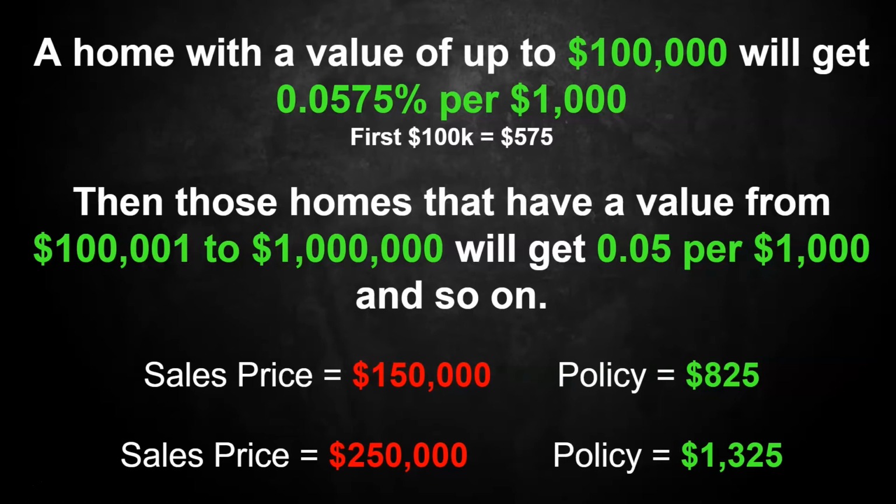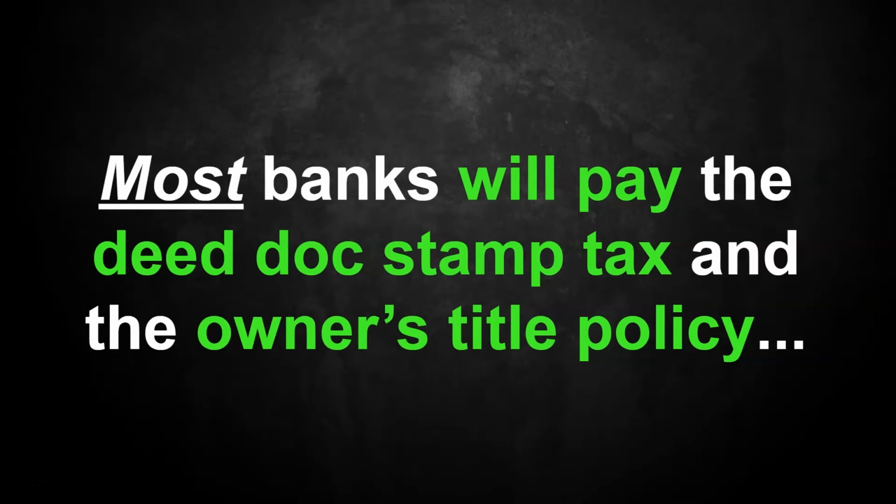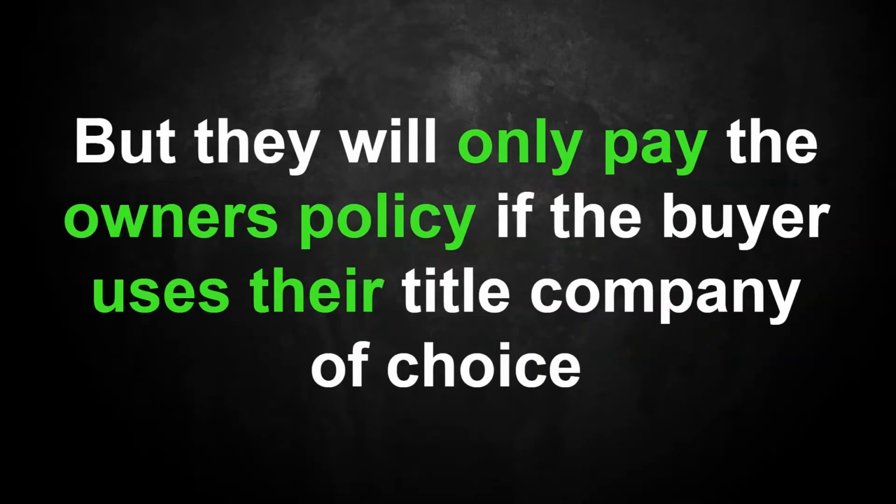Now remember, this is the owner title policy only. As you'll see in some example closing statements coming up, this is the policy only. There are other fees included, but this is the policy, okay? The owner's policy, and this is all this fee is, just for the owner's policy. Most REO banks, corporate sellers, will pay the deed doc stamps and the owner's policy if you use their title company. So they will pay the two main biggest items as if it were a cash transaction.